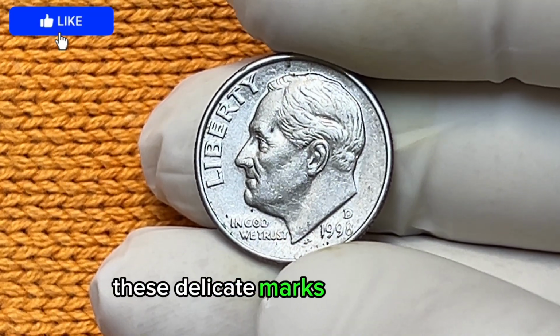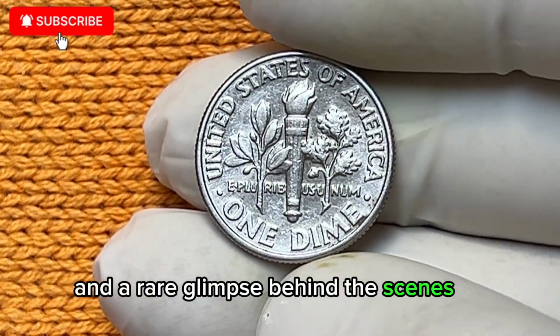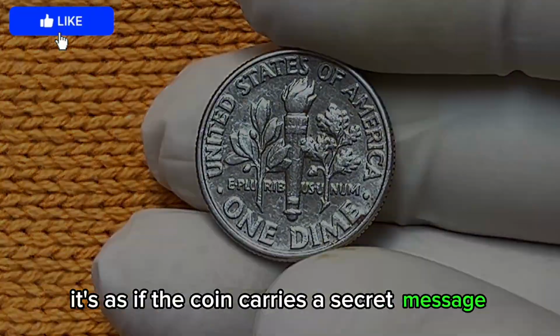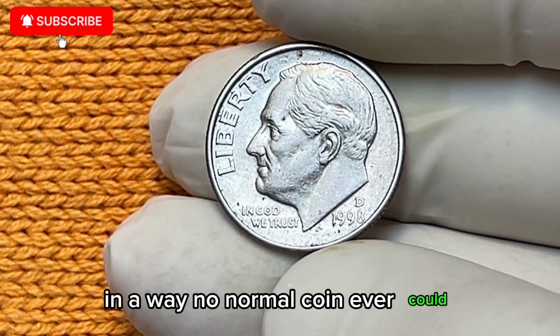These delicate marks are like the fingerprints of the minting press, evidence of the immense forces at work, and a rare glimpse behind the scenes of coin production. It's as if the coin carries a secret message, etched by chance, revealing the tension and timing of the minting machinery in a way no normal coin ever could.